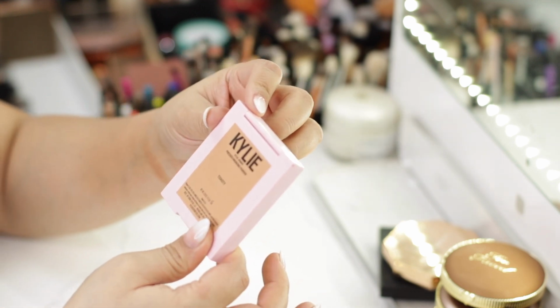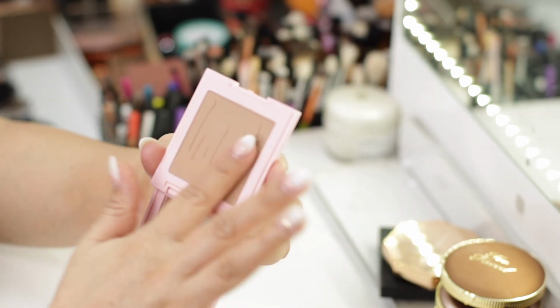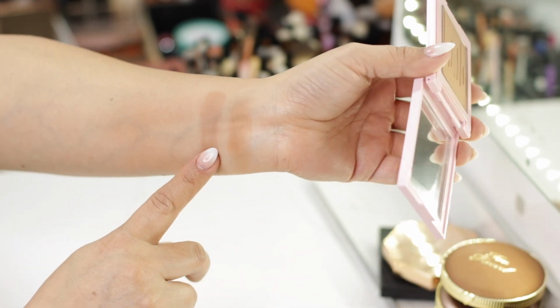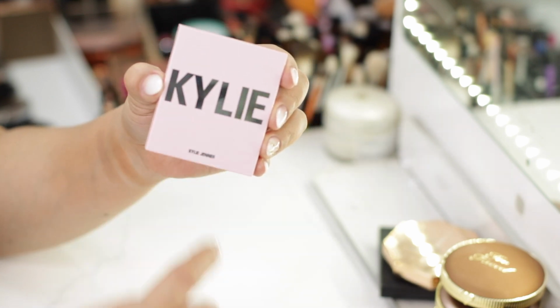The other bronzer that I have here is this one by Kylie Cosmetics, and this one is the pressed bronzing powder in the shade Toasty. This one is also very nice. If you watched my blush decluttering, you probably saw that I tried one of the blushes and the bronzer. It's actually a very nice color. Like I said in that video, wait until they go on sale. I also got this one for $10.